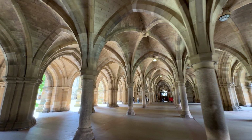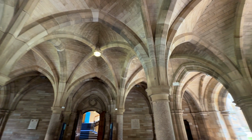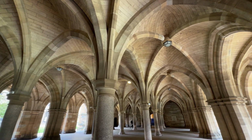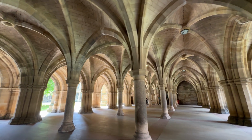When you're visiting the University of Glasgow, one of the great sights to see is the cloister. It's this marvelous neo-Gothic series of rib vaultings and columns. It connects the two main quads of the campus. It's really quite amazing to walk through the cloister. You have those Gothic rib vaults overhead and massive columns. It looks like it's from the Middle Ages, but actually it's neo-Gothic, constructed in the middle of the 19th century.